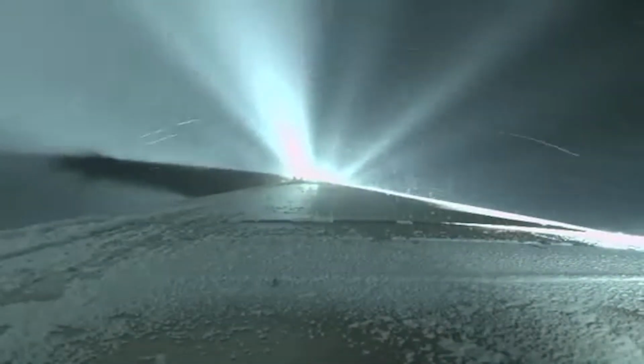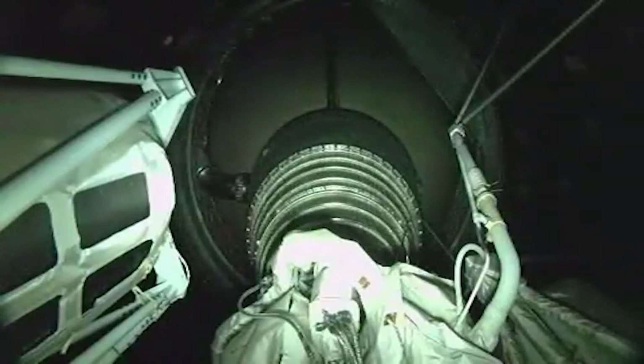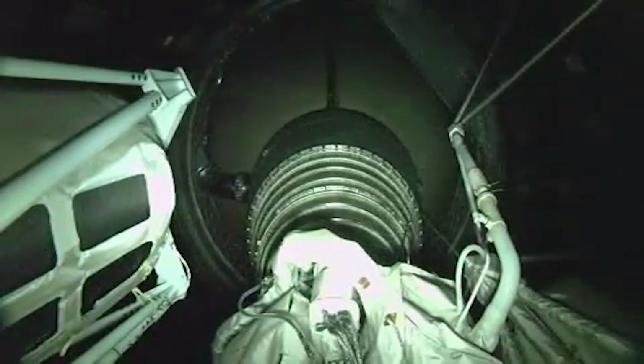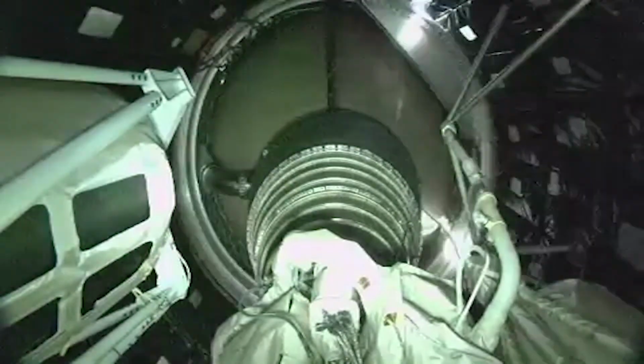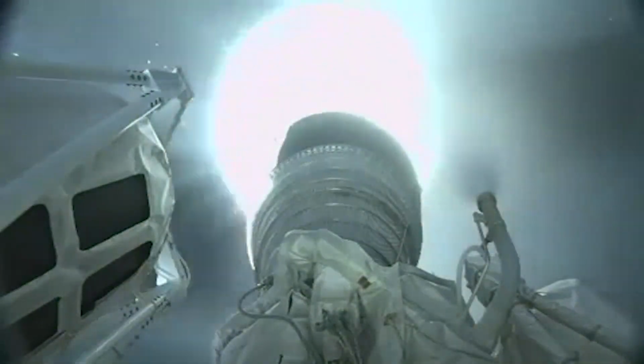Now passing 4 minutes into flight, Centaur's begun the boost phase chill down sequence. RD-180 engine continues to look good as it maintains that 4.6 G throttle acceleration limit. 4 minutes 15 seconds in, standing by for BECO shortly. And we have BECO, booster engine cutoff, standing by for stage set. And we have good indication of Atlas Centaur separation.